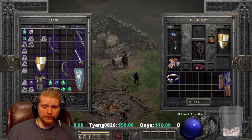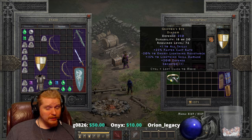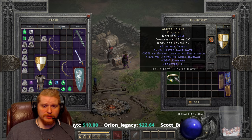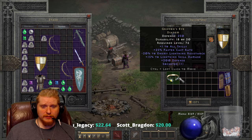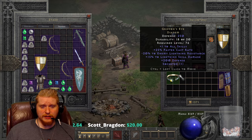I mean, granted, you could put a Zod rune in it, or perhaps use it for PvP, but the bonuses of an ethereal Griffon's Eye Diadem are not really that great over a non-ethereal, and plus you lose your socket if you have to put a Zod rune in there. There's no stat requirements on the Diadem, so do keep that in mind, and it does require level 76, another thing to keep in mind.